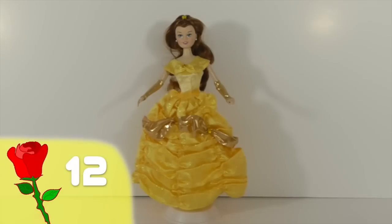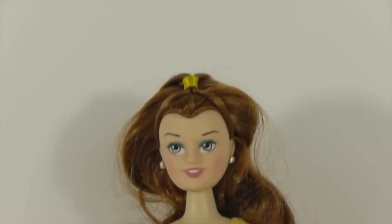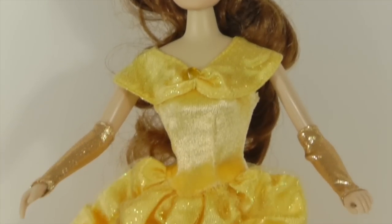This is a very old Belle doll from Disneyland Paris. I don't think her face looks anything like Belle, but I think the dress is absolutely gorgeous.